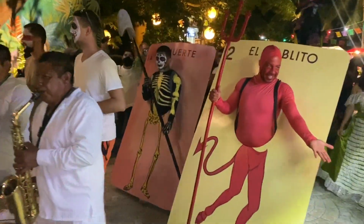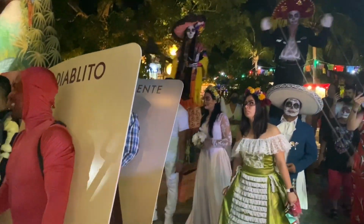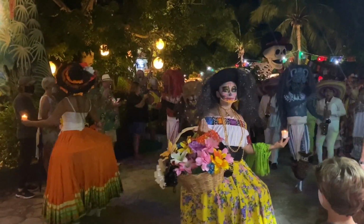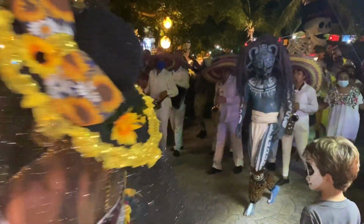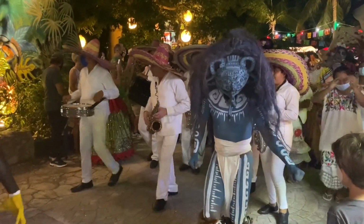So you'll see that here. This is the parade through the resort, but they really go all out, and it was a great time. And throughout here, you can see that a number of the staff members who would be working in the restaurants or whatever in the day were actually in this parade. So it was kind of cool.